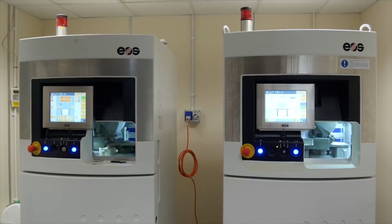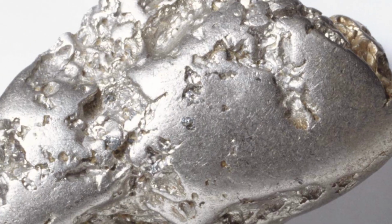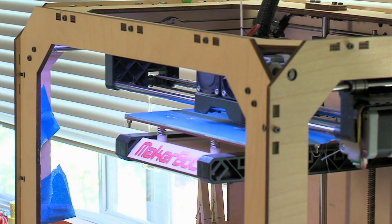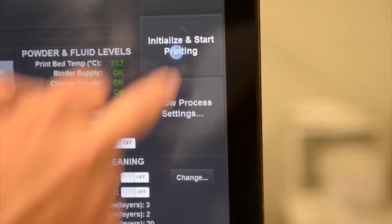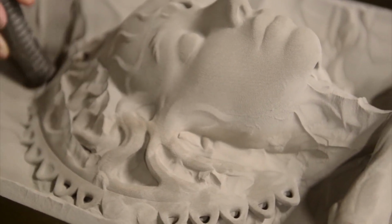By using materials such as PLA, polylactic acid filament, gold, or platinum, 3D printing allows for the creation of unique or custom jewelry pieces at a fraction of the traditional cost. The rise of 3D printing has inspired artistic pursuits around the world. Metal 3D printing in particular has empowered artists to craft intricately detailed masterpieces.